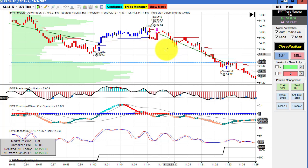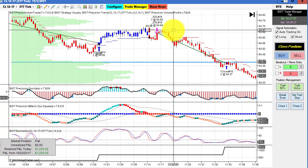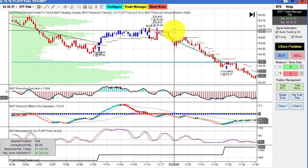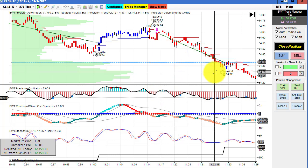So you can see that our entry here was 56.64 and the high was 56.66. So we really didn't take any heat, just 2 ticks. And then the market went our way.